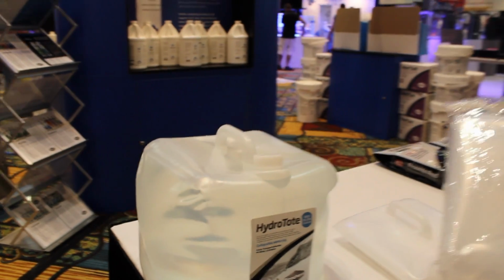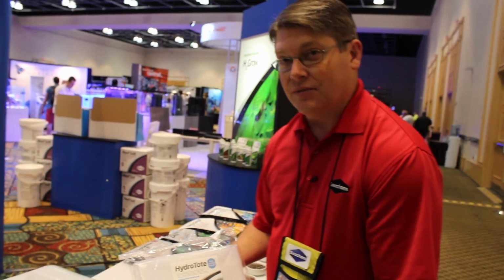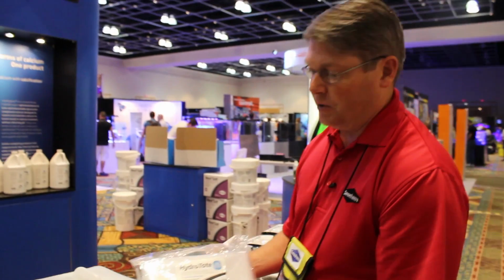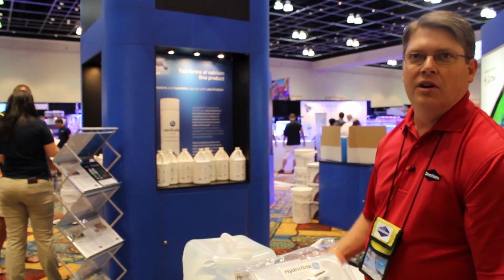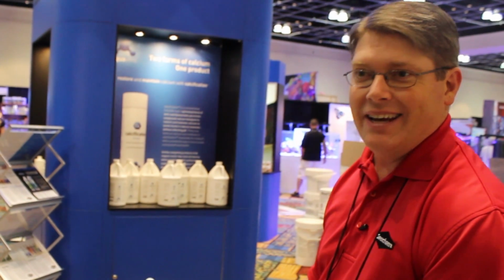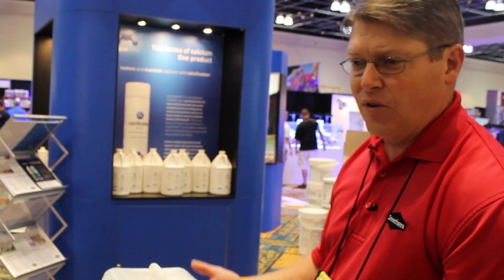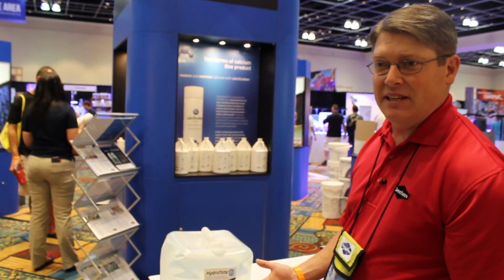This is CCAM's new Hydro Tote. What we've done is, with the requests of a lot of our dealers out there and consumers, we've looked at the aspect of picking up RO water, whether mixed or not mixed from the stores. It's kind of a headache to carry around either a big full jug or a bucket, something that takes up a lot of space in the car.